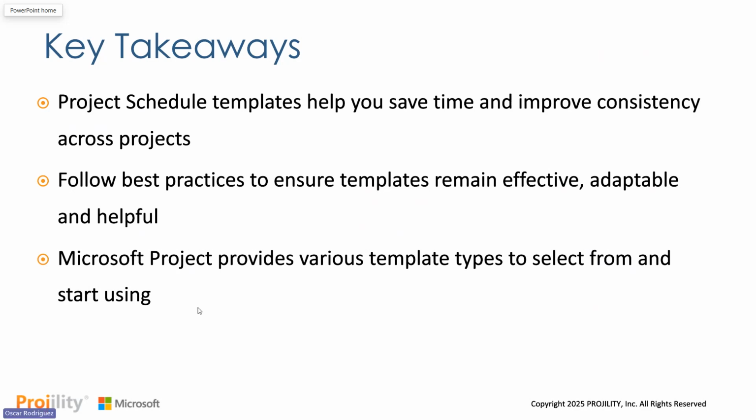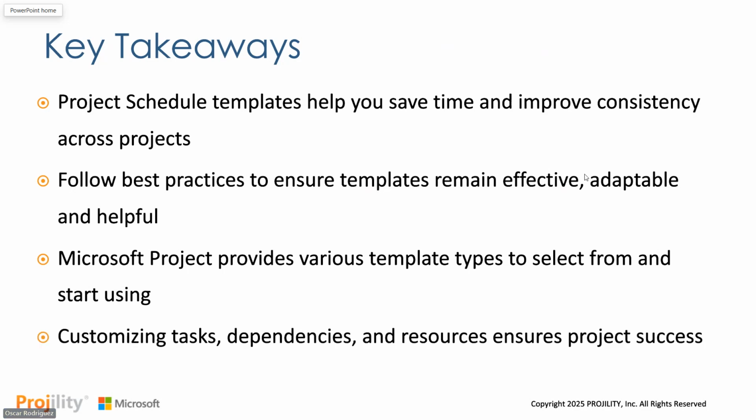Microsoft Project provides various template types to select from and to start using today. And customizing tasks, dependencies, and resources will ensure project success. So let's just remember the key factor that templates are not a one size fits all, and they're not going to solve the entire project for you.